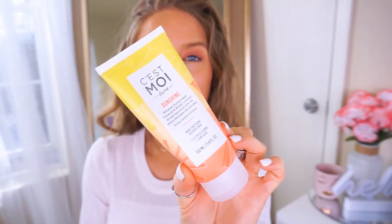It's a mineral sunscreen, clean, healthy, minimal ingredients, and it is used for your face and also for your body. It is SPF 45 and it's water resistant for 40 minutes. And it works really well. You have to blend it in really well so that there's no white cast. But other than that, it works and it's healthy and clean. And that's important when you're out in the sunshine.